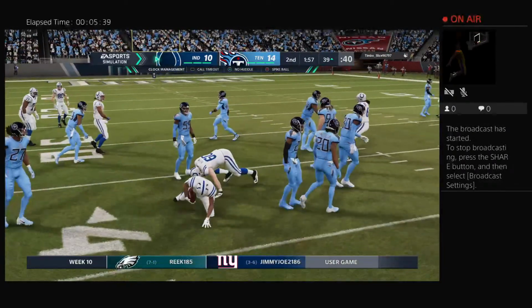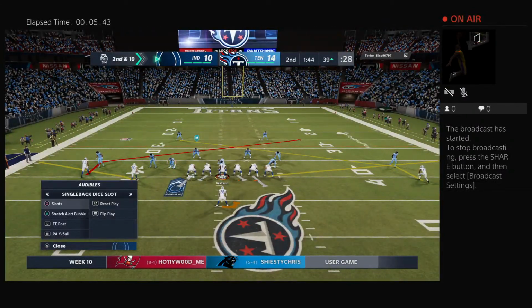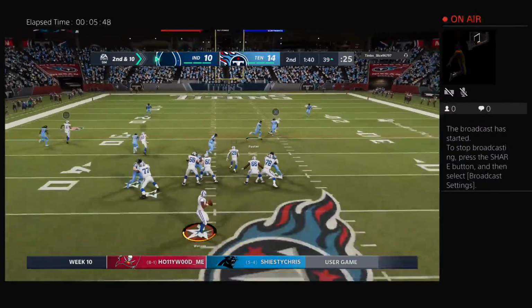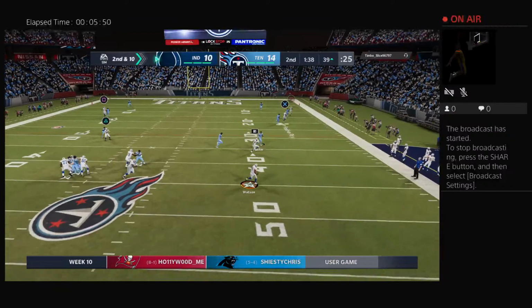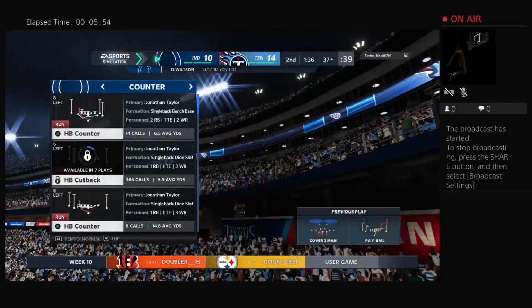And they're going to stop him right at the line of scrimmage. Just no cutback lane to be found whatsoever. 2nd and 10. No gain on the play. They'll fake the handoff. Now Watson. He'll buy some time right. That's complete to Jonathan Taylor out of the backfield.